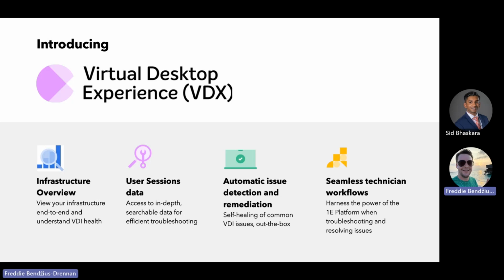We've also got the user session data as well. So different information and in-depth data relating to each individual user, each session, each connection, to really help technicians join the dots and discover critical insights in terms of what might be impacting an end user's experience and how to resolve that. The next one is around automatic issues detection and remediation.